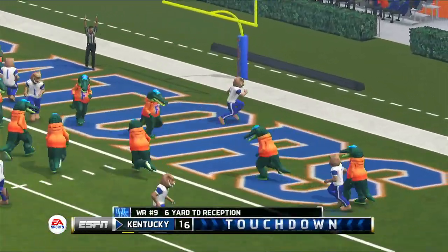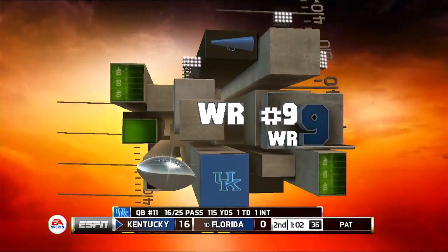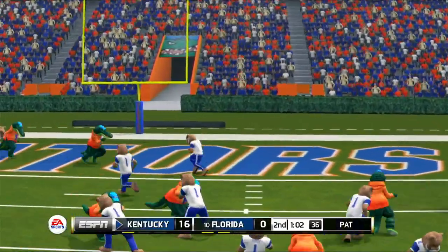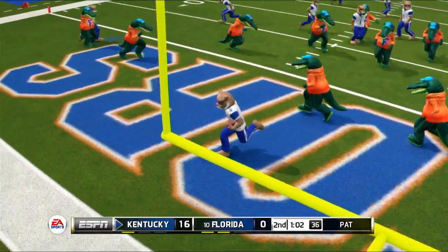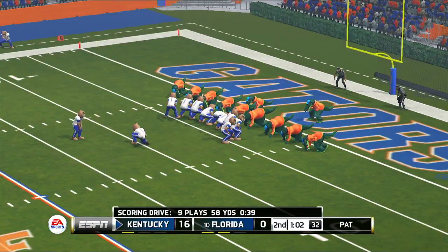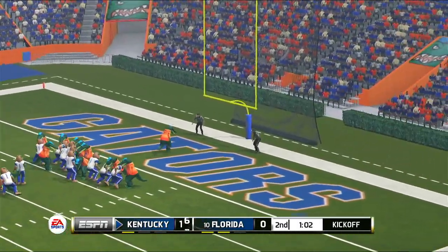Throws it, and it's caught for the touchdown. And so he found his receiver for the score. And the closer you get to the end zone, the more difficult it becomes to throw the football because the field becomes much smaller to work with. But they did a very nice job there to come up with the touchdown. He makes the PAT.